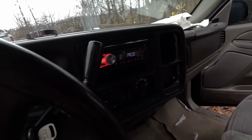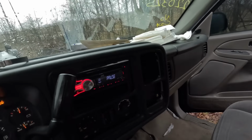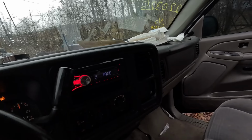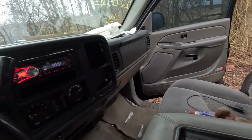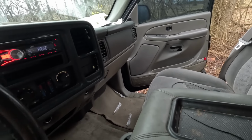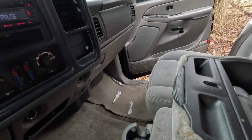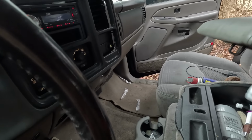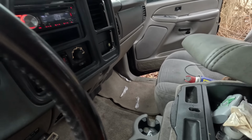Well, that works. And we got WD-40. So we got an old school CD player, which a lot of people don't know what a CD is anymore. A gross teddy bear. What do we have in the center console? The broken center console that's being held down by a shoestring. Oh, prescription meds. That's fun. Speed stick. So they were smelly.